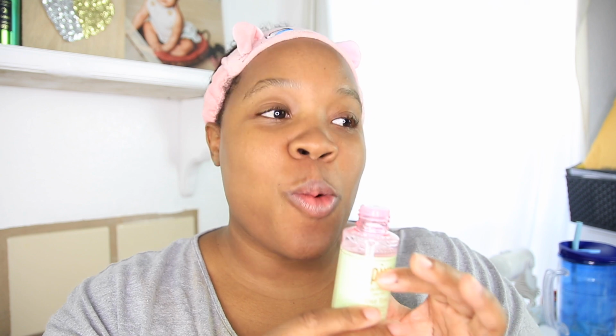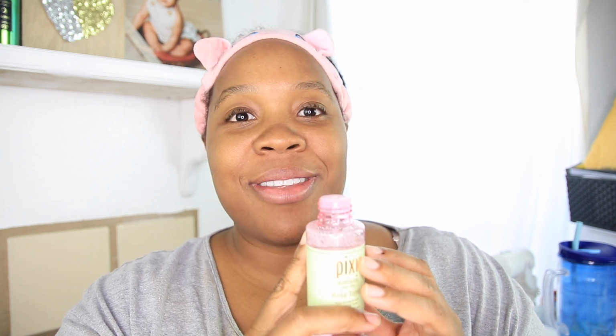So Rose Tonic sort of just smells like a refreshing rose, or like you're in a beautiful rose garden, just beautiful, like an English rose. That's what it smells like.